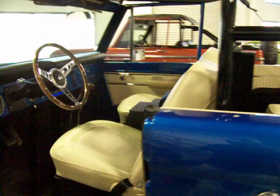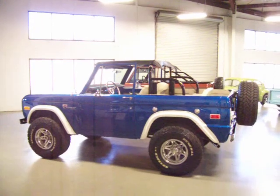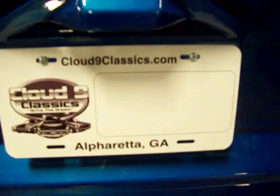If you've got any questions, feel free to give me a call. Happy to answer any questions. Again, we do have the hardtop that will be going with it. Thanks very much. Good luck.